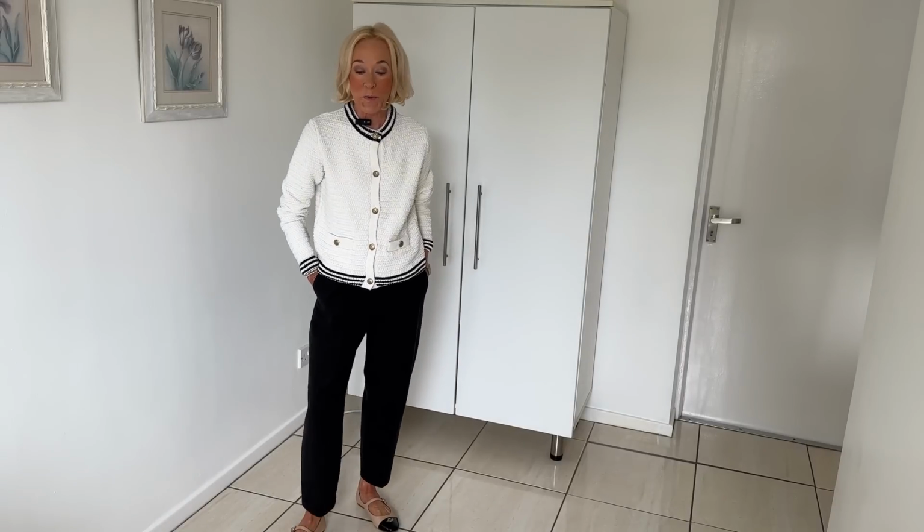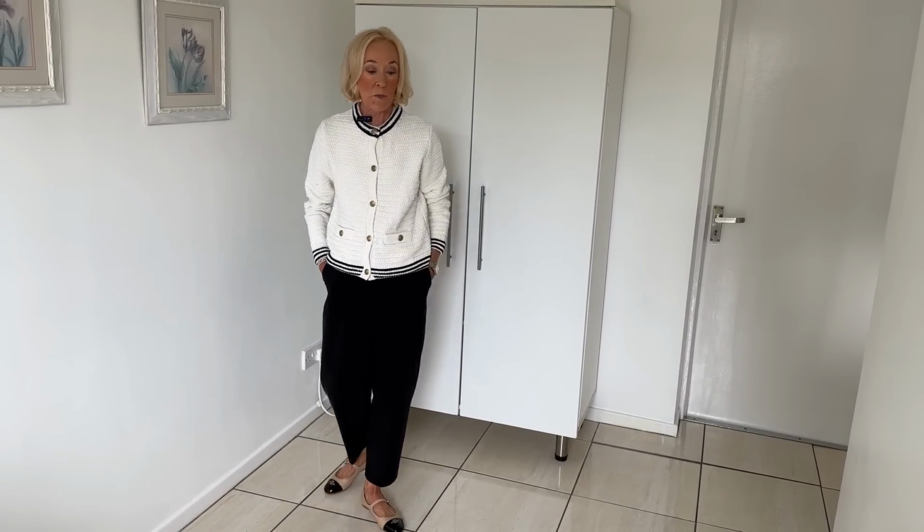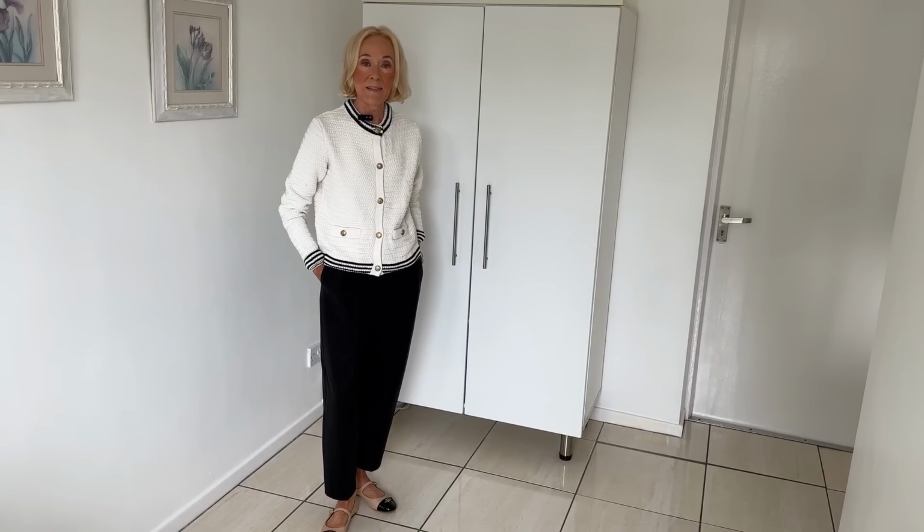Honestly, the versatility of these jackets, cardigans, tops, all of the above is just one of the reasons why I'm calling it versatile, contemporary heirloom piece. These do not go out of fashion. These will be your friend for many moons. I think it's absolutely lovely.